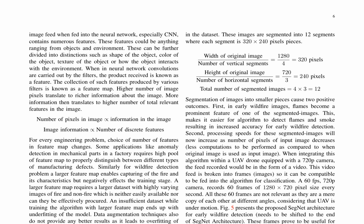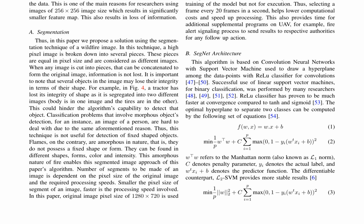By breaking down high-pixel images into smaller pieces, equal in pixel size, which can be concatenated to form the original image without losing information, the approach is suitable for detecting amorphous objects like flames. The segmentation technique enables two positive outcomes. First, flames become a prominent feature in one of the segmented images, making it easier to detect, and second, processing speeds increase as the number of pixels in the input image decreases.